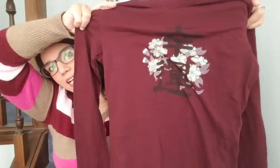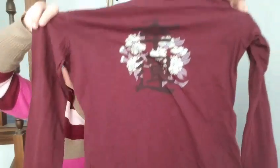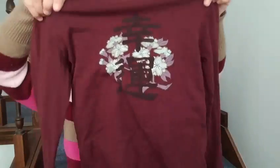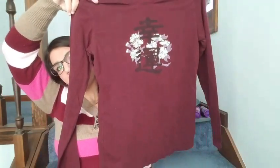Next up is a woman's Lucky Brand long sleeve shirt. It's Lucky Brand and it's a size medium. Nothing fancy about it. It's just a long sleeve tee. And I sold it for $8.99 and I paid $2 for it.